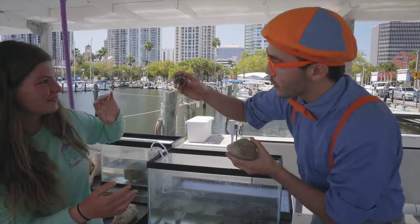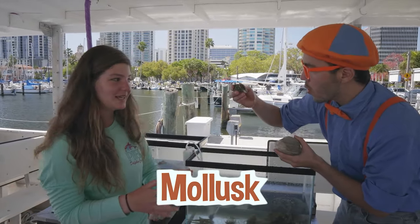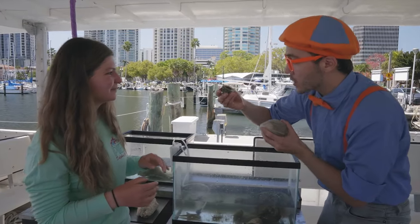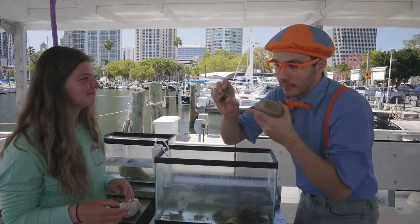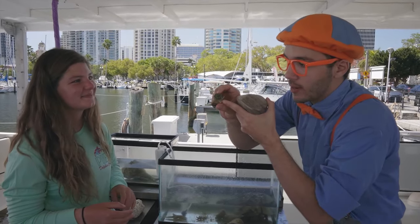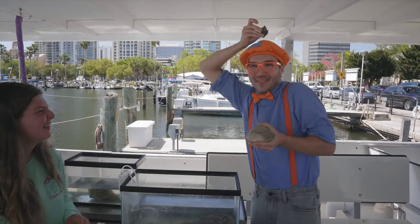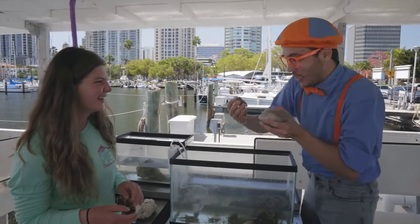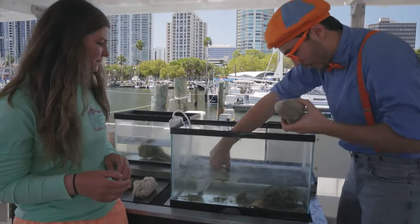Whoa, and is this a bivalve too? This one's not a bivalve. This one's called a mollusk. It does not have two identical matching halves. Whoa, that is so cool. Bivalve? Mollusk. And this one looks like it has a king's crown on its head. King Blippi with the really cool mollusk. So silly. Well, these are pretty cool shells, but I'm gonna let them go back into the water.